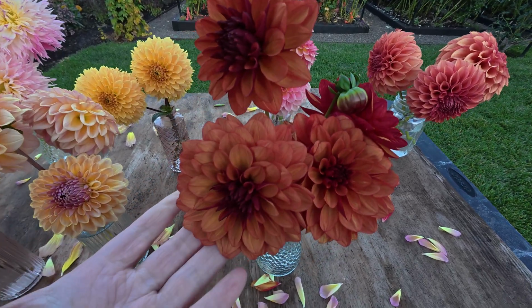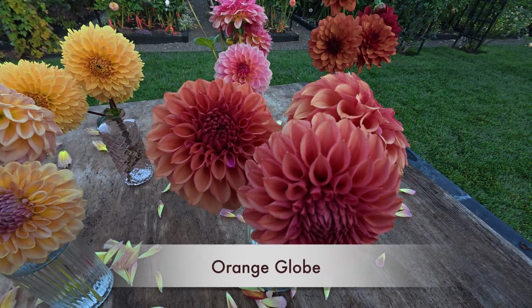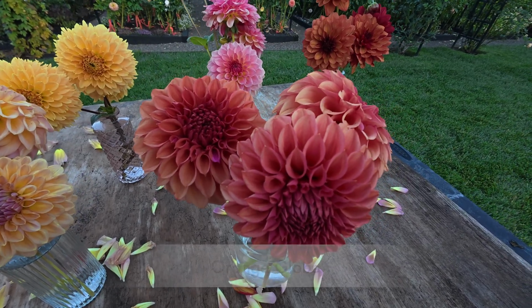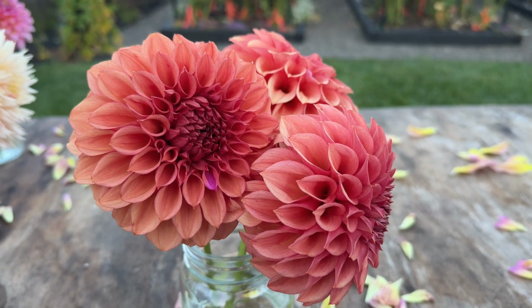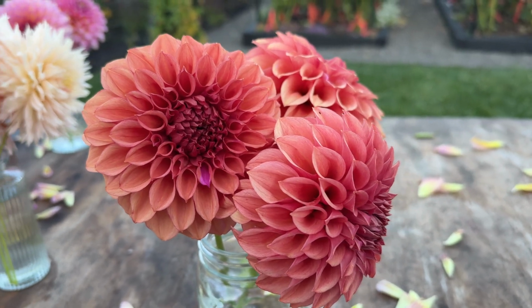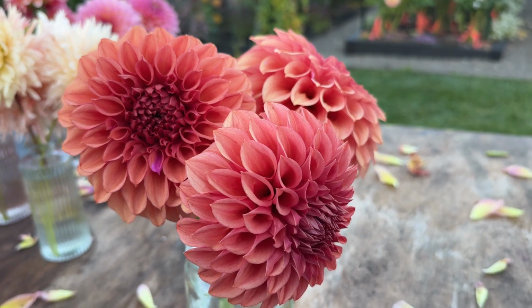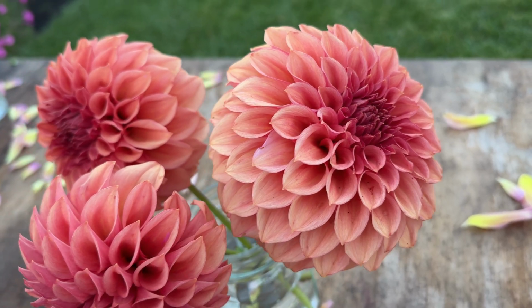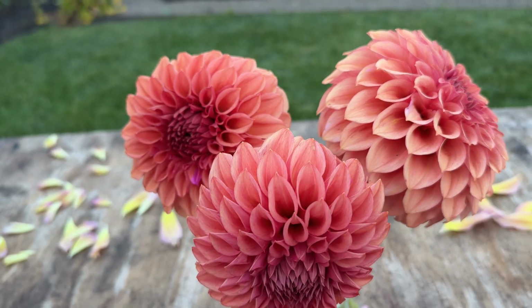She's gorgeous. All right, last but not least is Orange Globe. You guys, this dahlia is magnificent. This is the 2nd year I've grown her. She stopped me in my tracks last year. I think she bloomed a little bit later for us last year. That's why I didn't include her. But she is worth every single hype that you've ever heard about her because she is just so magnificent.